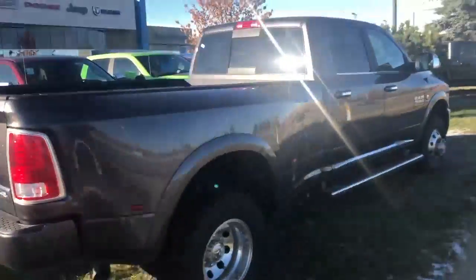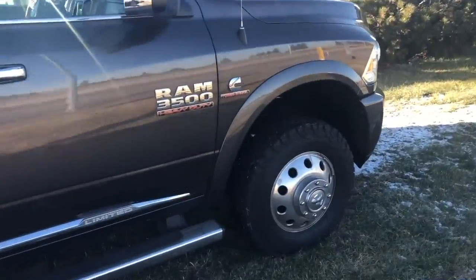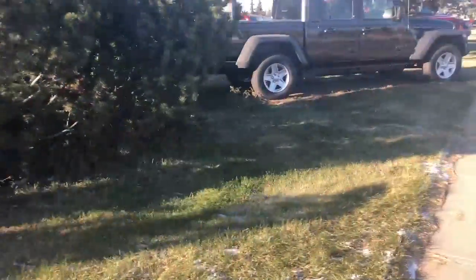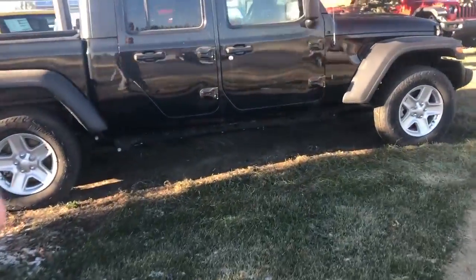I mean, there's what I like though. I like the big trucks, the big dualies, right? The Ram 3500 heavy duty. I mean, I prefer the King Ranch Ford, but it is what it is.